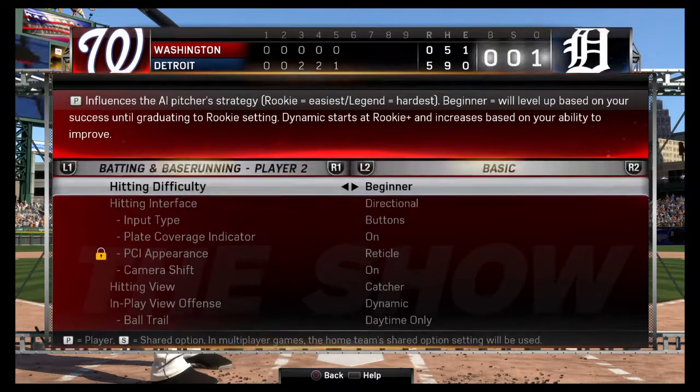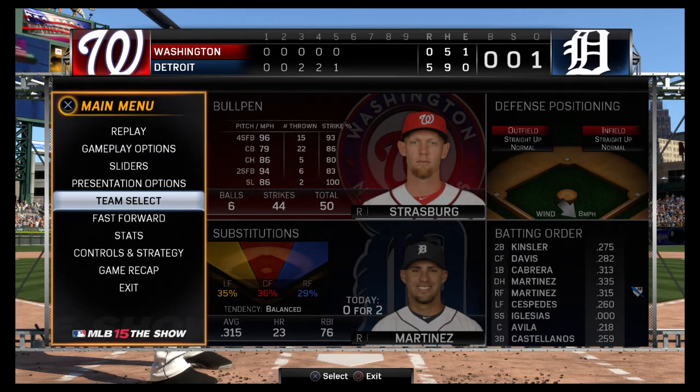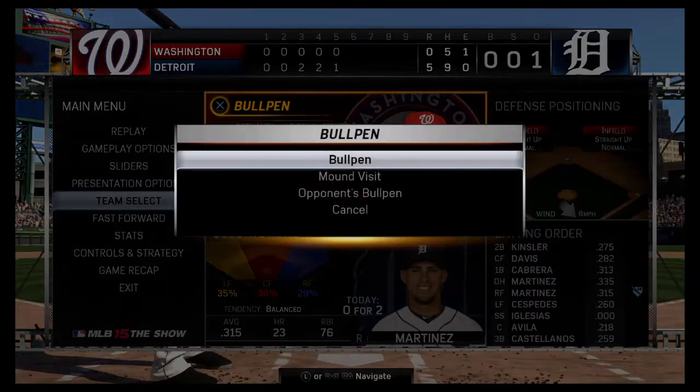Go to bullpen. Stop. Don't do that again. Right there. Right.